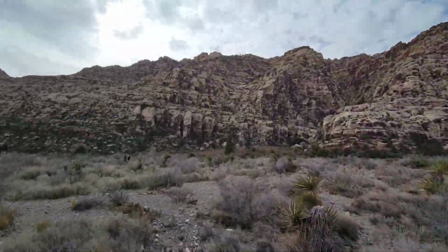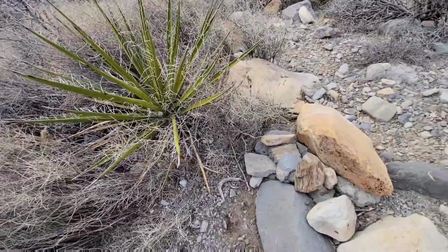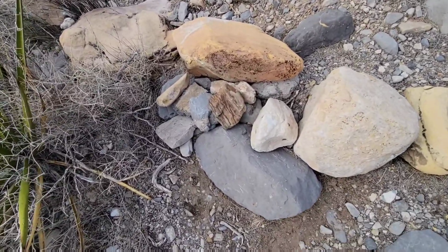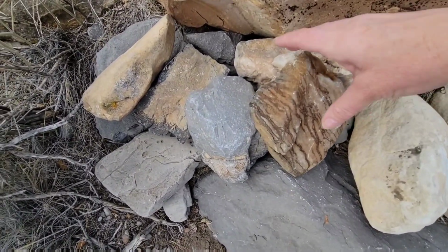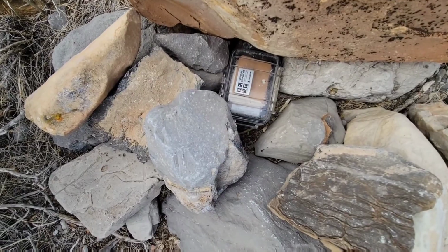All right. We have walked almost to the parking lot. Took me a good 10 minutes to find this thing. The coords were a little bit off, but I had to look for a spot. Suspicious pile of rocks. Finally found one. I'm like, this looks like a spot. And there you guys go.